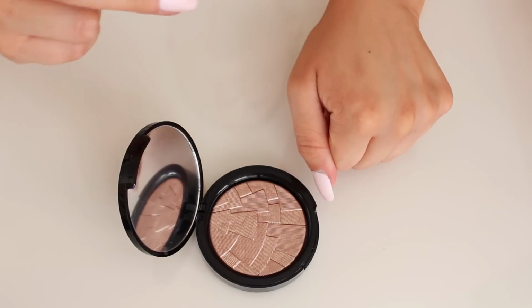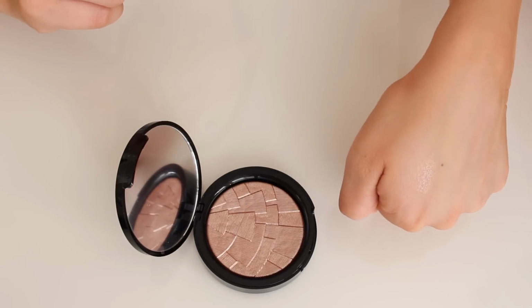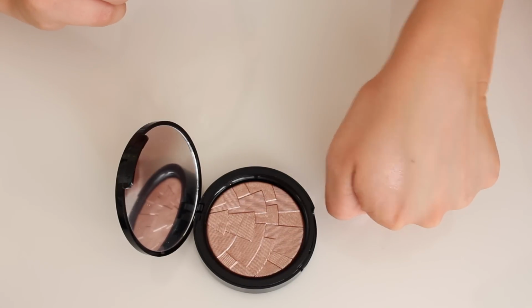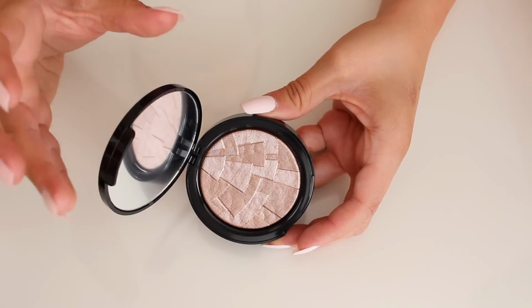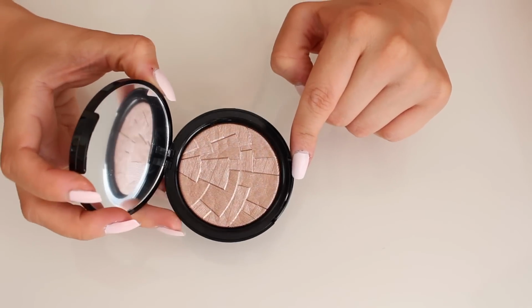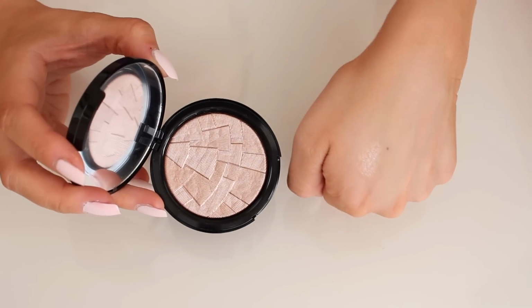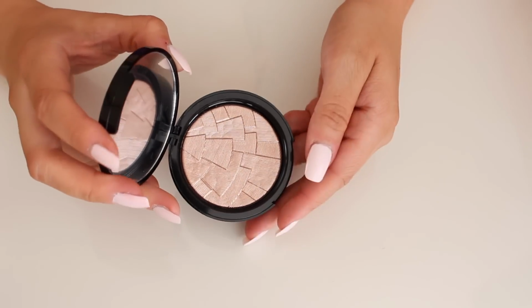Okay. I don't know if you can see it. Ooh, you see how it kind of glitters there? On the eyelid, that would be beautiful. This is a good one though for girls with deeper skin tones as a highlight. Me, it might be a little bit too dark. I'm still gonna try to rock it, but of course I will be putting it on my lid. So this is a big old eyeshadow for me, I guess.